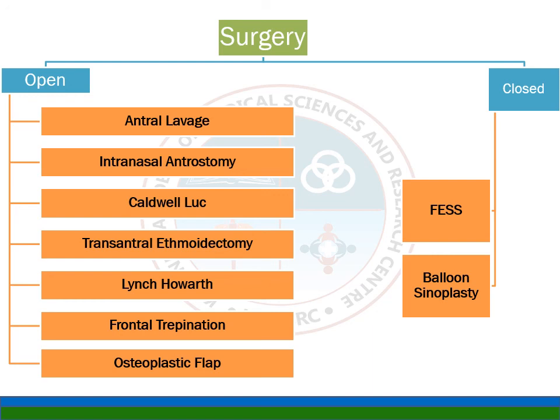This will not be understood by you. You will have to see the surgeries. There have been instances wherein people have gone into the orbit, which is in a way less dangerous. They have gone into the cranium and removed part of the frontal lobe also. So that is how dangerous this operation is.